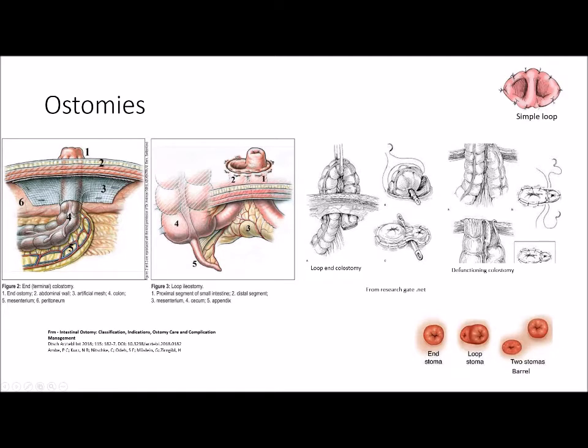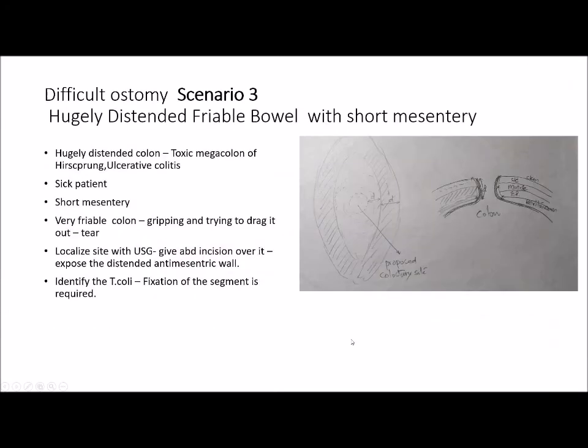So this basically will give you that, and this would be a stomal rod, which prevents the abnormal regression or retraction of the loop into the abdomen, right? So this is basically what we're talking about. This becomes a mucous fistula, and this becomes the functioning stoma. Okay, that's how it looks. So loop stoma, end stoma, and two stomas, which is known as a barrel kind of ostomy.